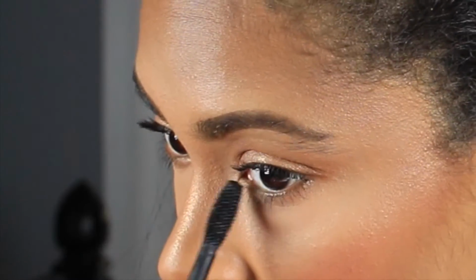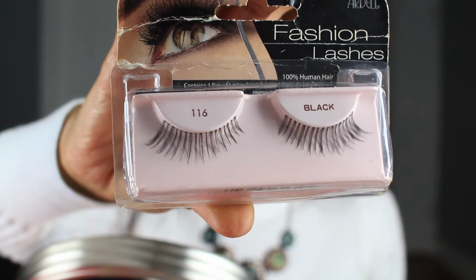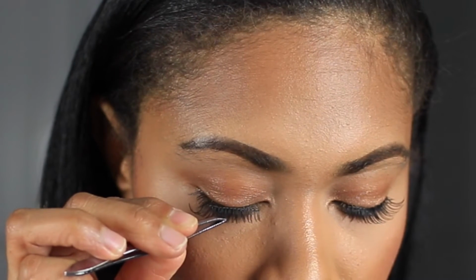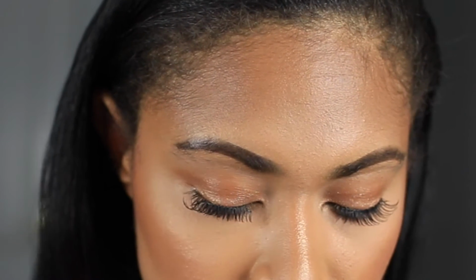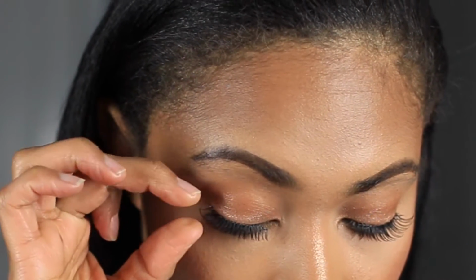I used Physicians Formula Organic Wear Mascara, which really works well for my top and bottom lashes, and I usually apply my lip color and I'm done, but this time I decided to enhance the look by adding Ardell 116 lashes. These lashes are perfect. They add just the right amount of drama, yet they're still very natural looking.